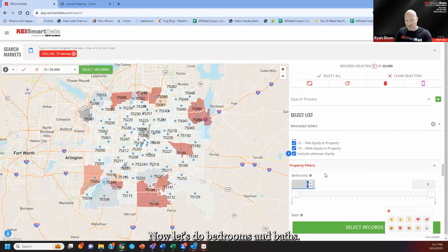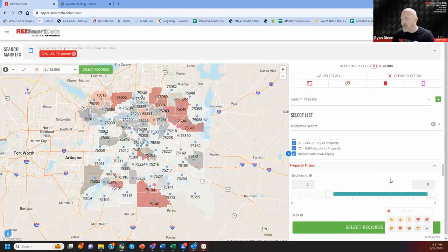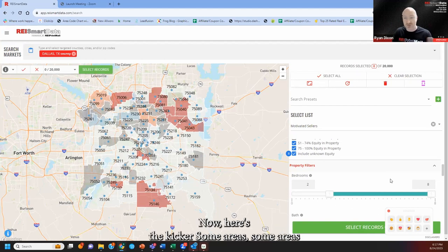Now let's do bedrooms and baths. Always, always, always, when I say three always, you should write it down. Always use beds, baths, or square footage. You must use at least one of the three. If you don't, you will get inundated with phone calls about land because that's what you asked for. So we have to use beds, baths, or square footage. Now, here's the kicker.